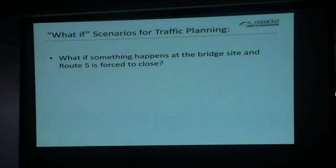So in the planning phase, we had to come up with all of our what-if scenarios because we just want to have plans in place for when things happen. So our first what-if was, what if something happens at the bridge site and Route 5 is forced to close during the demolition or something, something happens and traffic can't get through.